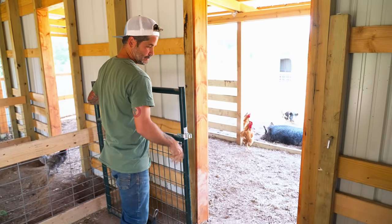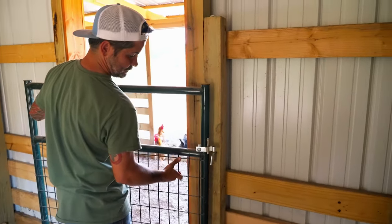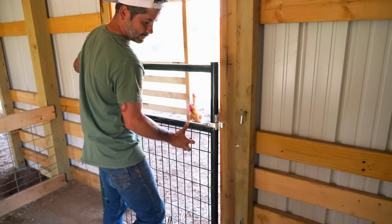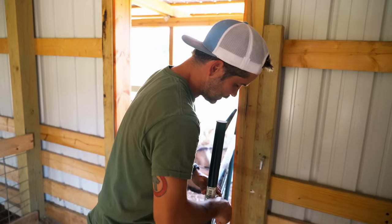Might have to get a wrench to undo this, but I guess we will have to. So that's got to come up. I doubt this fits. Nope. So we'll undo this.